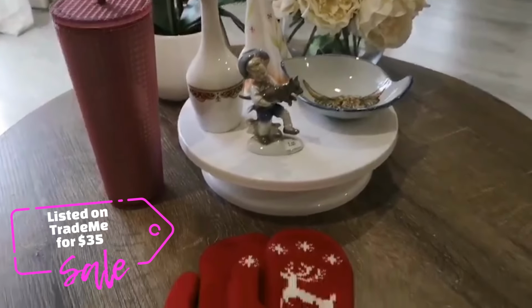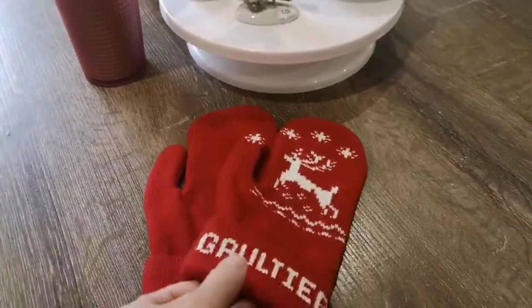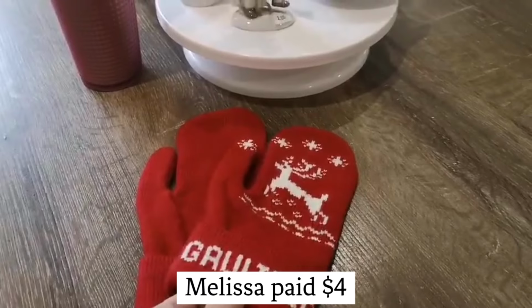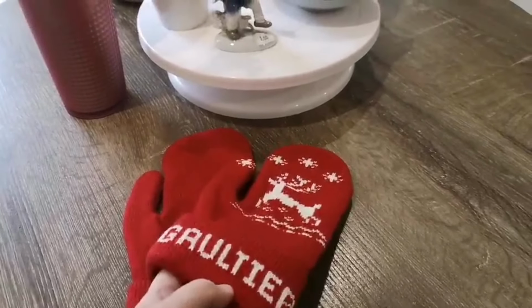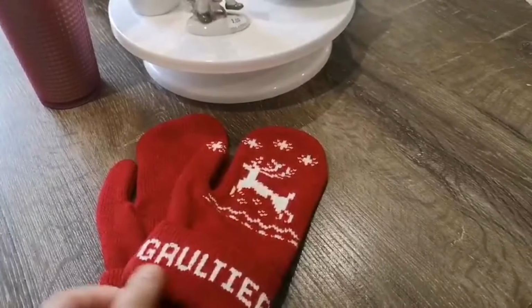My next great item I found today at the Salvation Army. These were brand new in a bag, and these are, if I don't butcher the name of it, Jean Paul Gaultier, which is a famous French designer. These are woolen mittens.